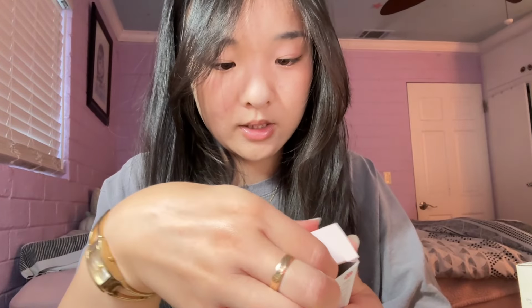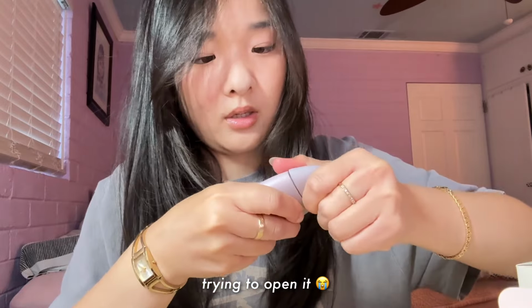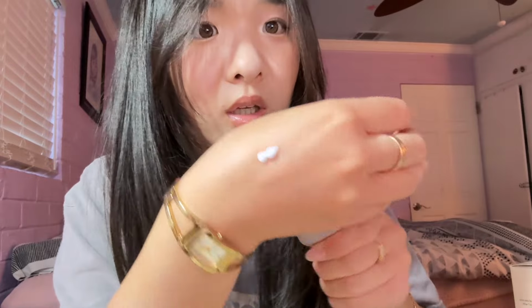Okay, next I got the Haru Haru Wonder Black Rice 10 Hyaluronic Cream. Shut up. I've literally seen this on TikTok. Give me a sec. I just looked at a TikTok on how to open it. Girl, you literally twist it. My brain cells are not working. I blame it on that hike. That smells like it's gonna heal my skin.